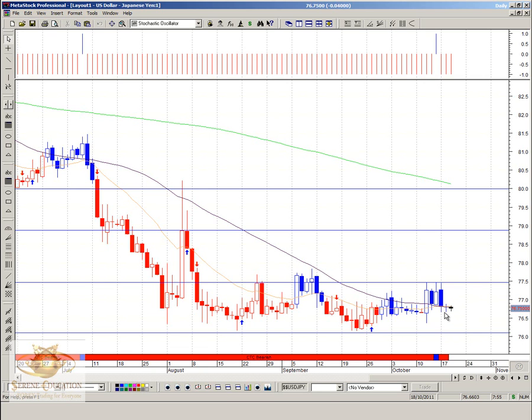So if we want to see further extension lower, because we had a bearish engulfing the day before yesterday, then we need to see the lows of yesterday being breached. Roughly, I'd go for 76.60, break below that. You can quite clearly see a lot of support in this area, so we've got to see a noticeable break below that. Otherwise you could be faked in, like what happened here, only for price to move back to the upside.